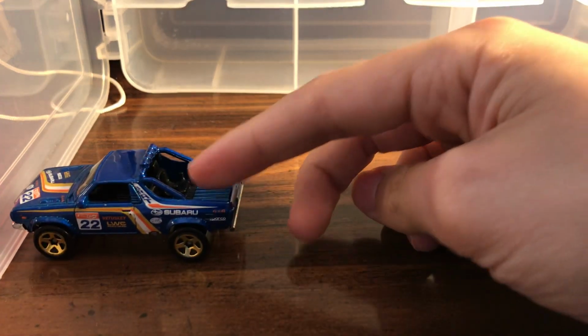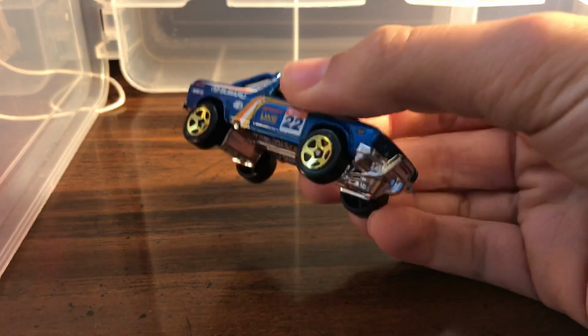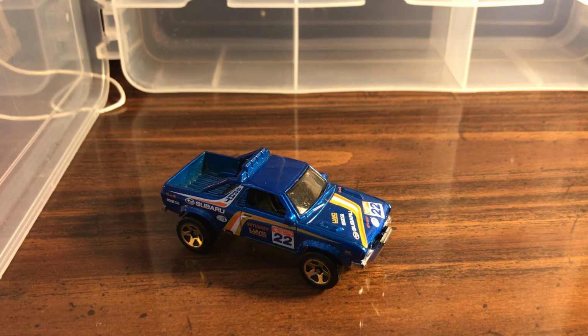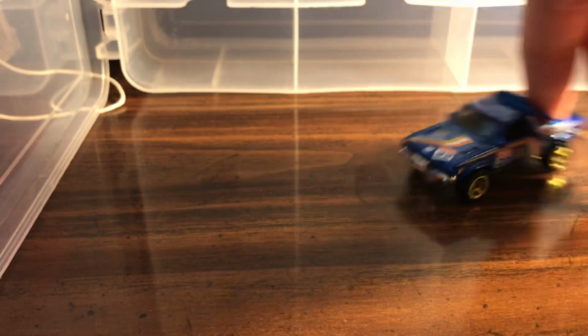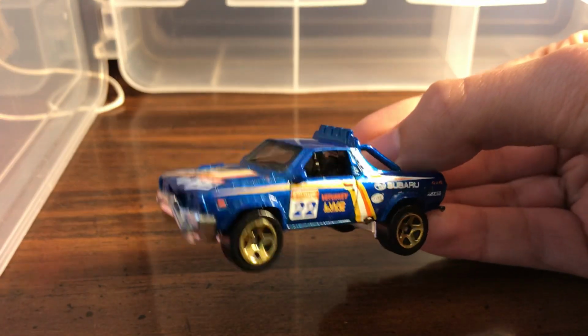Next, I got the Subaru Brat, which I thought was pretty interesting, number 22. I really like the Subaru Brat. There's a couple versions of it. It's not released as many times as I'd like it to be. It is a very nice casting, though. I like it. So that will go up in there.